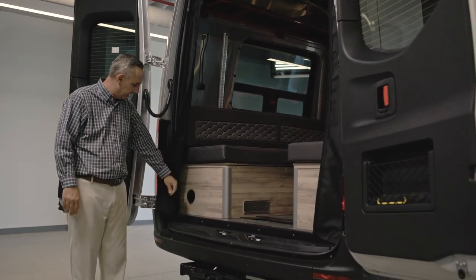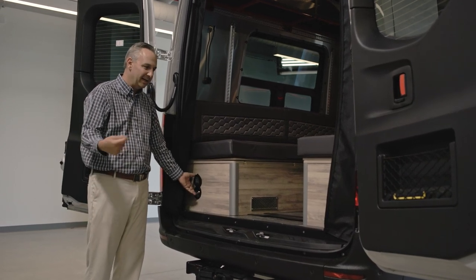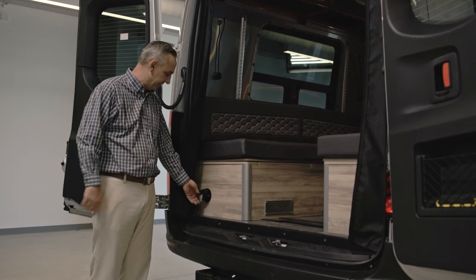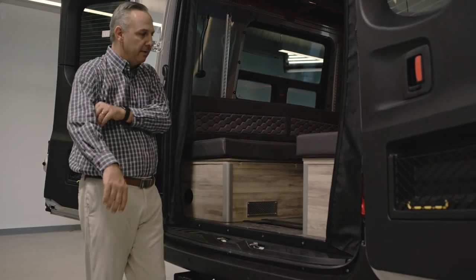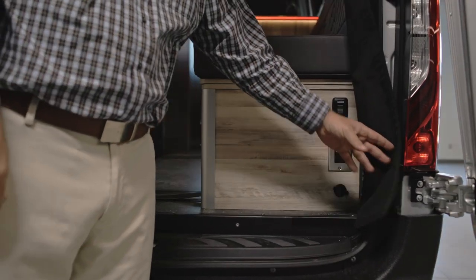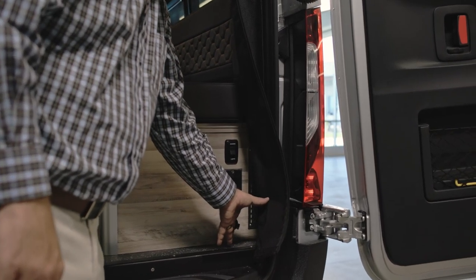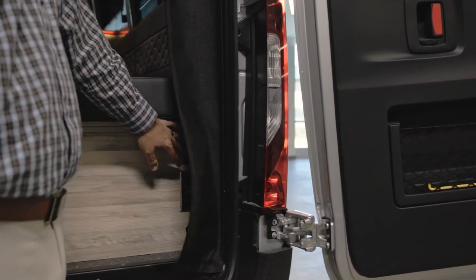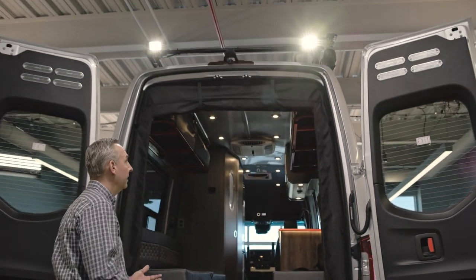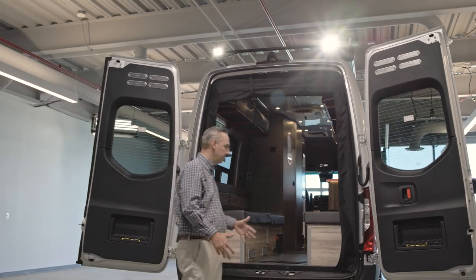You'll also notice back here that there's a connection point for an exterior shower. So if you need to clean off your gear, clean off your dog, clean off yourself, you've got it right here to keep things clean. And then we have two types of outlets here. We have a 110, like your home outlet, and then we have a 12 volt, kind of like your car cigarette lighter. And you've got the docking lights. So this whole time that you're operating the rig, it's gonna be well lit in the back. I mean, it is really, really bright.